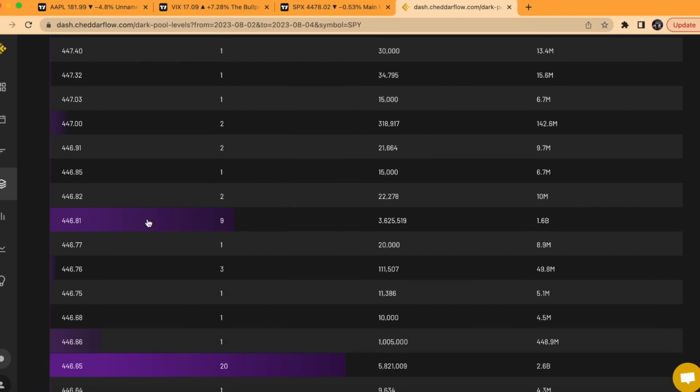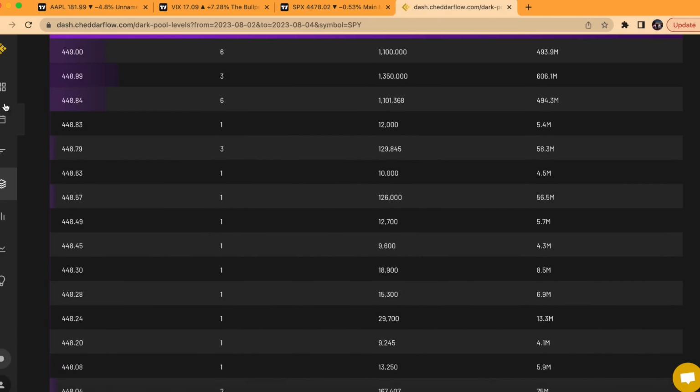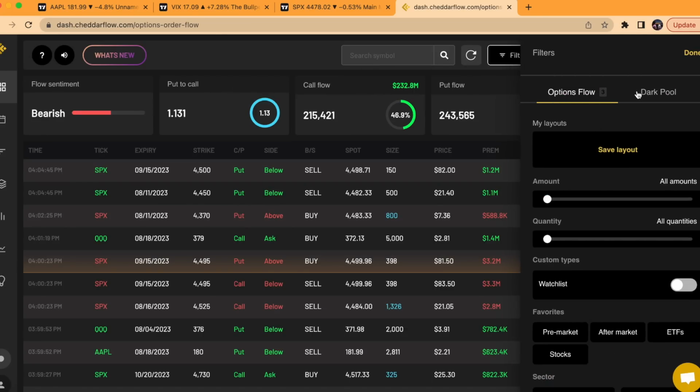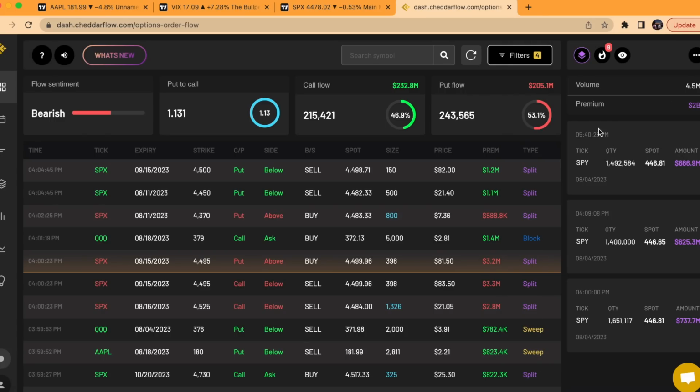But a lot of premium throughout the week, and you can see some of the smaller prints as we went down. There's actually quite a bit, as you can see over here. And one of the beautiful things about the new update on Cheddar Flow is you can filter for dark pool premium. You can see over here at 500 million plus. If I filter for that, we saw only 3 prints above 500 million for the day, and they all were for SPY. These are individual prints. These are not signature dark pool prints. These are individual dark pool prints.